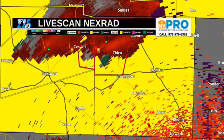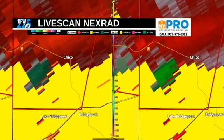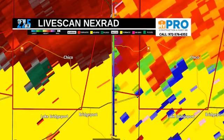We're looking off to one of our debris trackers. And there might be something. We're going to put this into our two-panel mode here real quick. And let's look at this.